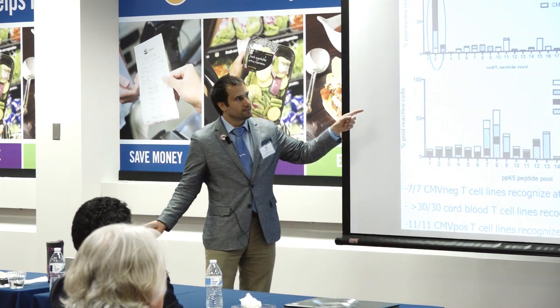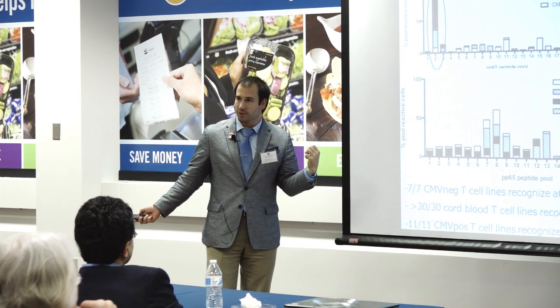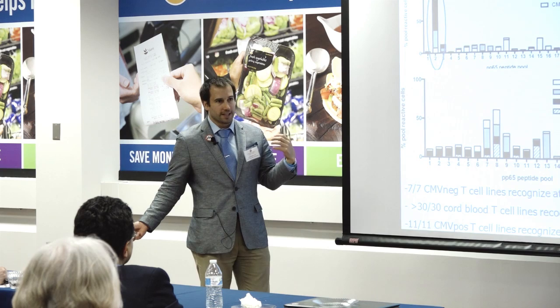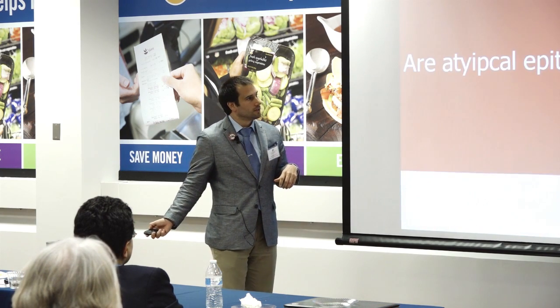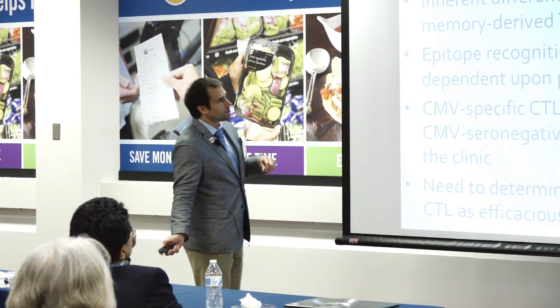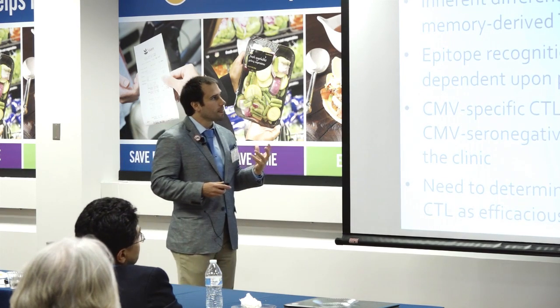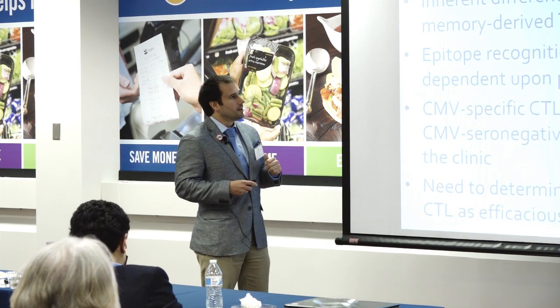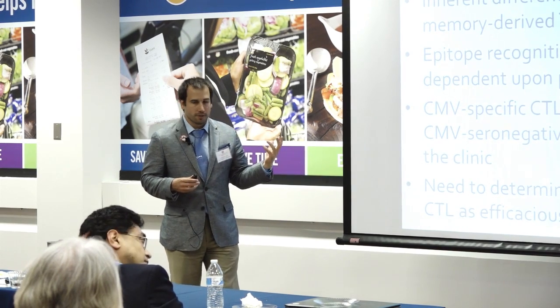But I will say that these cells do seem to recognize the different parts of the protein, just like the cord blood cells, indicating again that the primary infection does seem to be different than the secondary infection. So in conclusion, there is an inherent difference between the naive and memory response in vitro. The epitope recognition from the naive population does seem to be dependent upon the precursor frequency.